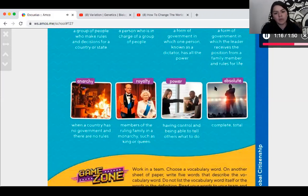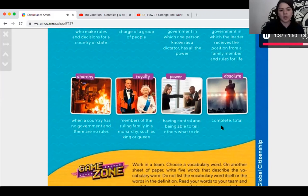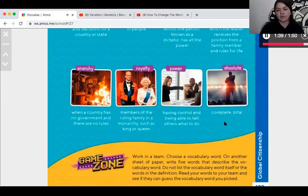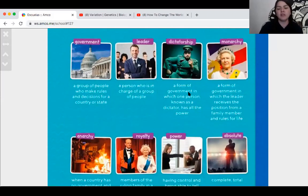Royalty. Members of the ruling family in a monarchy, such as a king or queen. Power. Having control and being able to tell others what to do. Absolute. Complete. Total.